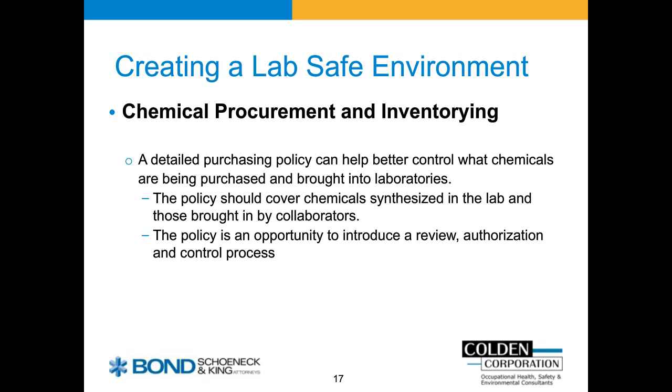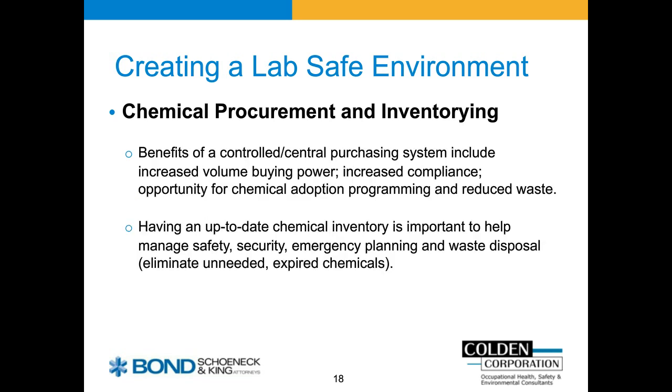Super important. There's lots of advantages to a tight chemical procurement policy and routine inventorying. Inventorying is hard. A lot of our pharma clients have sophisticated systems where they barcode in and barcode out, so at any minute they know what their chemical inventory is. And I get it, that might not work for higher ed, although I do have some higher ed clients that are doing that, which is great. But a central purchasing system allows so many benefits.